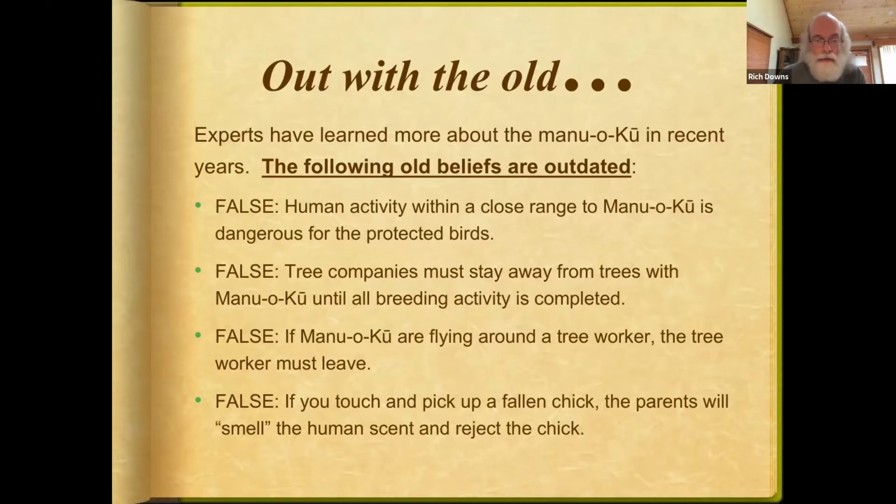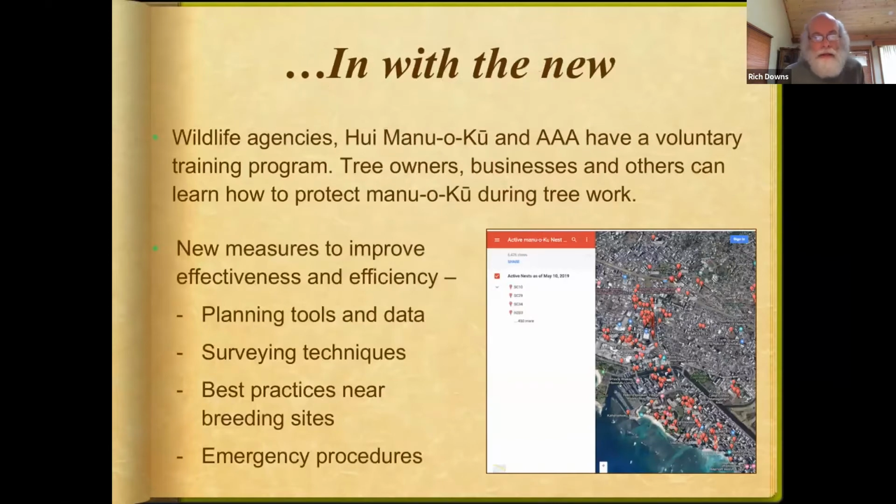And another really, really important bit of bad information, very commonly encountered, is that if you touch a white tern chick that you find on the ground, the parents will somehow smell your scent and will ultimately reject the chick. That's simply not the case. So we encourage tree trimmers, workers around the trees, if you come across a fallen chick, please don't just leave it there. You can actually pick it up and put it back. So that's some of the old notions we had. And then in with the new information.